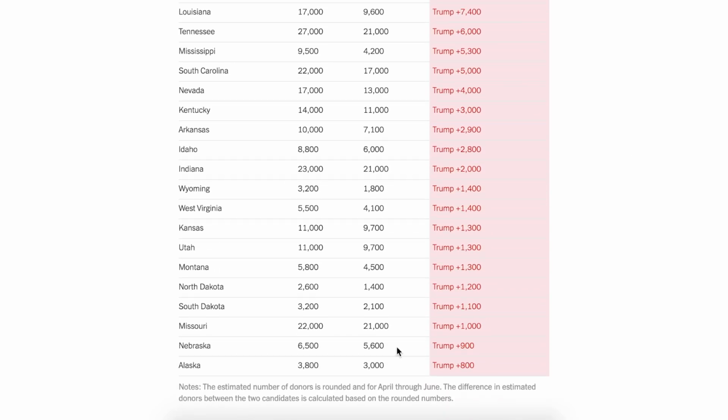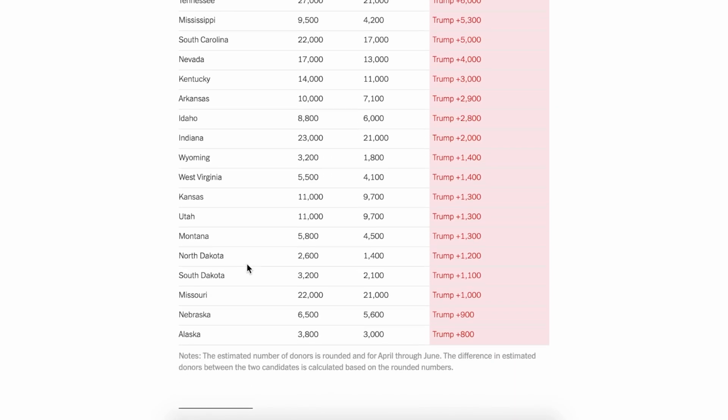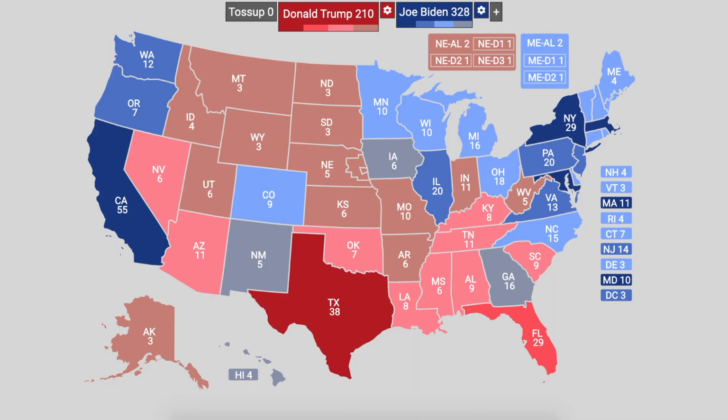Well, there are only a total of 5,300 estimated donors from South Dakota, compared to a whopping total of 219,000 in Florida. When actually comparing the ratio between the two numbers in South Dakota, a little over 60% of donors have donated to the Donald Trump campaign, a more than safe margin in any normal analyzation of election results.